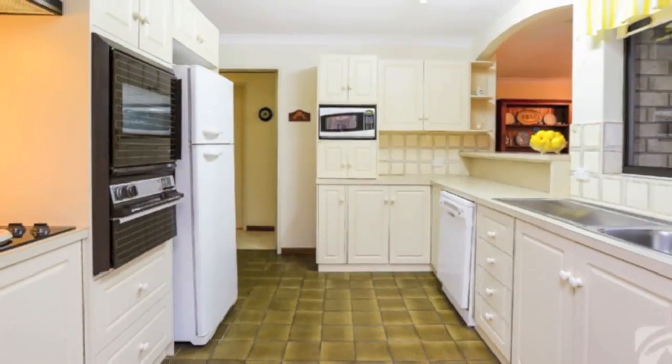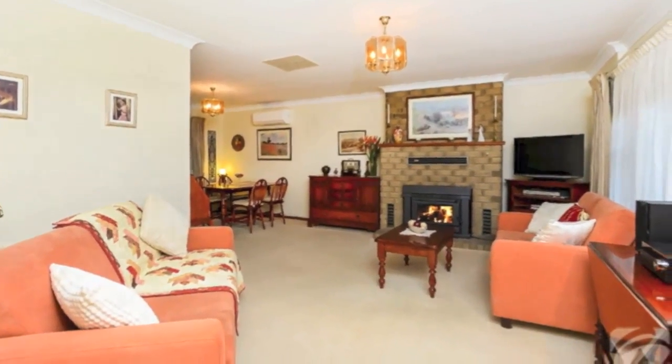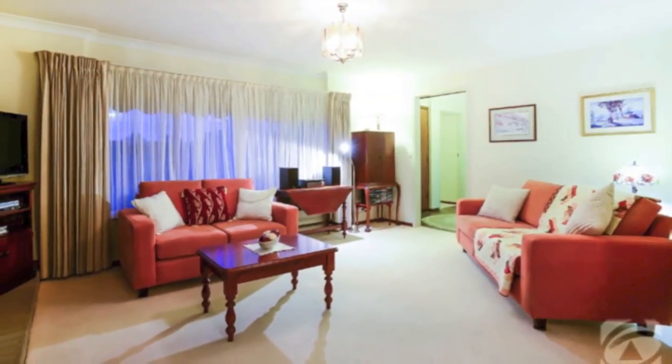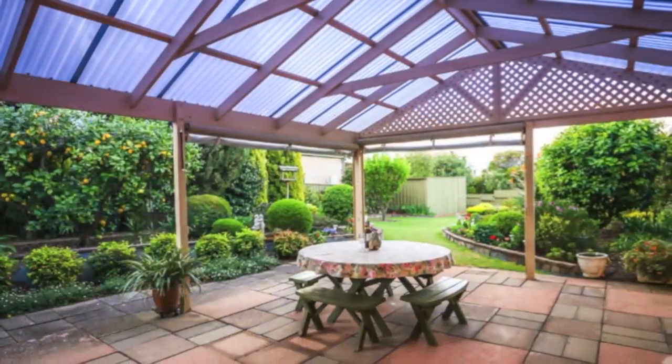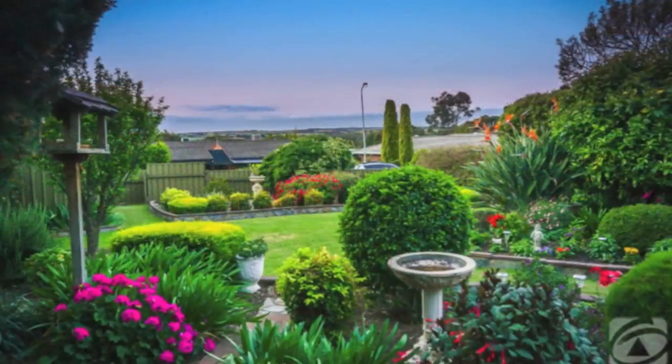The kitchen is a good size and centrally located to both living spaces, an L-shaped lounge and dining room, and a casual family living space, both of which flow onto outside. The rear garden and hill views can be enjoyed from the delightful outdoor entertaining area while sipping a wine from one of the surrounding cellar doors.